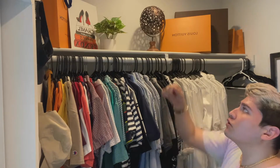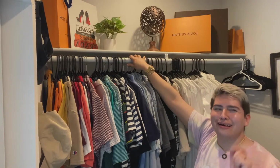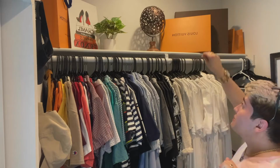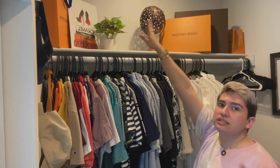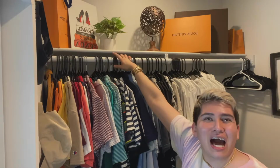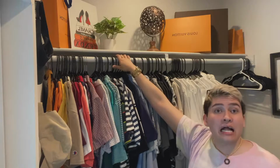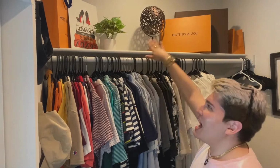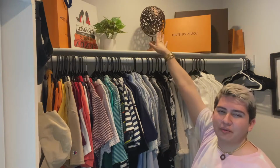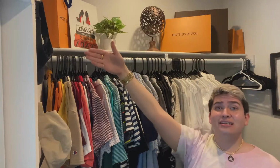And then of course we have a fake plant right there, because it just needed a little extra pizzazz. And then I have this bronze or brass globe, because you know I'm very well traveled. I travel all over Texas, and when I say all over, I mean El Paso and Dallas. Those are really the only two places I go in Texas. So yeah, I'm so well traveled. But it's almost like an homage to myself, letting myself know that I do want to travel one day, and hopefully one of the destinations will be a Louis Vuitton fashion show once everything opens back up.